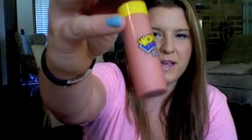Next are two lip products. I think all my makeup's from MAC. Can you tell I have a favorite brand? This is from MAC also. This was with their Wonder Woman collection, and it is the Emancipation Lip Gloss, and it is gorgeous. It's just that nice, really peachy pink, huge tube, which is why I love it, because you are definitely not going to run out of this sucker.